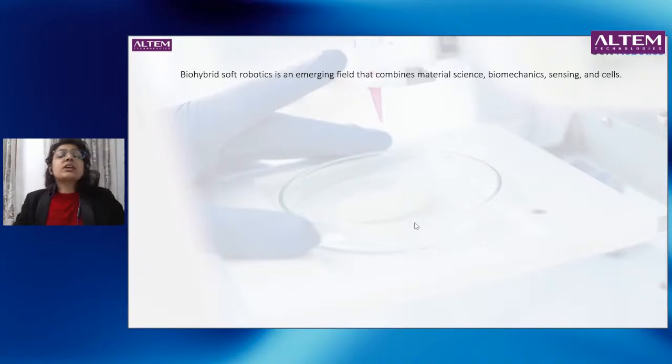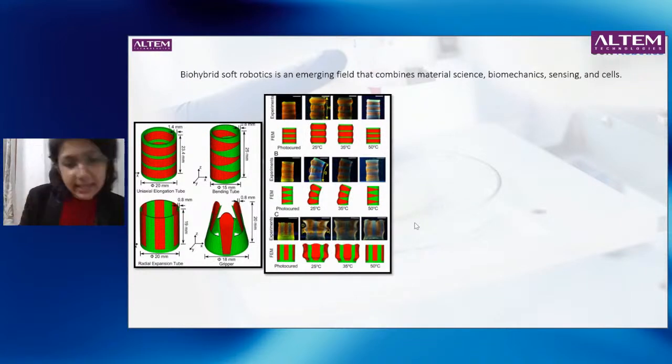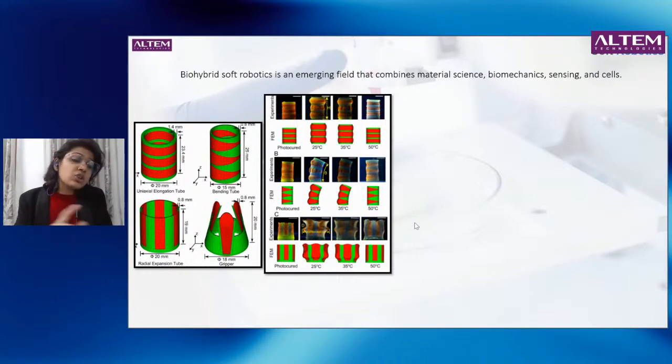And then also comes a section where you can combine material science, biomechanics, sensing, and cells together to create more biomimetic devices or biomimicking structures. So I'll give you a few light examples, which can help you understand what it is that they're trying to do. Here they've used a sugar-based material and tried to print that structure. Upon printing, they want to see whether it can easily stay in a solution medium or solvent medium. Will it expand effectively? Say, when it is kept in a specific medium at a specific temperature, what kind of changes happen to the material over time?